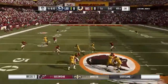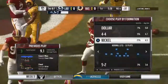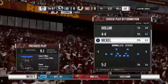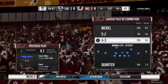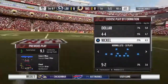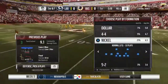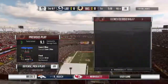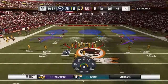From the gun, here's Goff. And a quick throw here, that's complete. And he'll take it down shy of the 45 at the 46. The completion good for 3, and it's 2nd down. That 1st down completion only netted him 3. 2nd and 7.